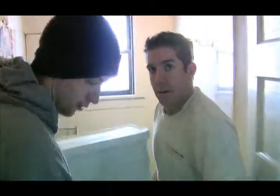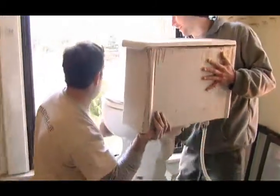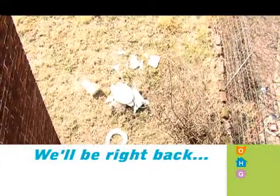Where are you guys going with that? Outside. What are you guys doing with that toilet? It's going outside. Yeah. You're free, toilet. Fly. Well, that's one way to clean a toilet. Stay tuned.